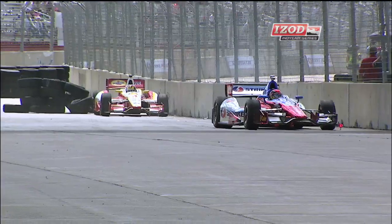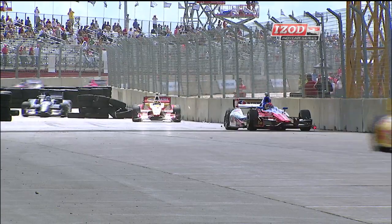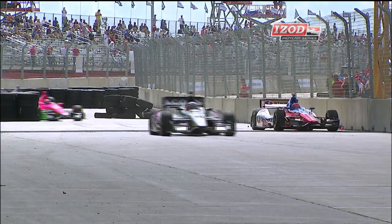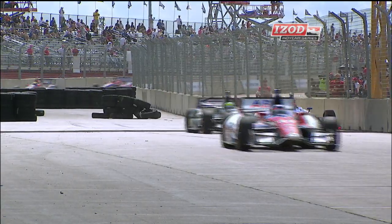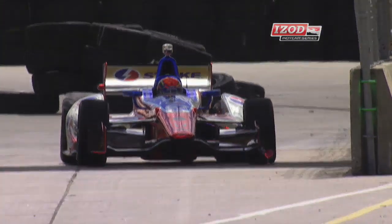Yeah, got a problem in the chicane. It involved Elio Castroneves and the 67, Nick Yeoman. It looks like Josef Newgarden. What happened there? Yeah, I can tell you Newgarden was the one that made the big contact with the second chicane, the chicane that's off to the right. Newgarden hit it and launched those tires into the air.